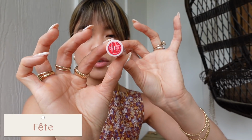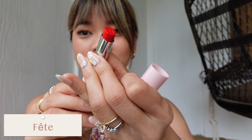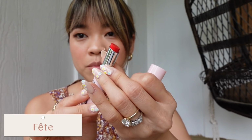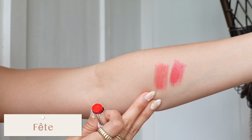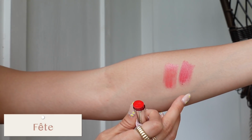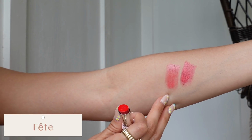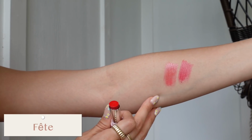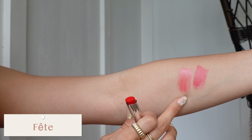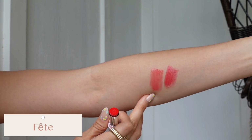Hope that's correct. This is, again, casing. Looks like it's gonna be this red shade. Very, very red. But again, because it's balmy, I think it's gonna be a little bit of a sheer, buildable kind of color. So it's kind of similar to the Portrait shade. So this is Portrait, this is Fete, and this one is a little bit of a deeper red, whereas this has a tiny bit more of a kind of pink undertone. This is more of a true red, but honestly, kind of similar. I think I'm more drawn to Portrait just because it is a little bit more of that kind of peachy pink undertone, but let's keep going.